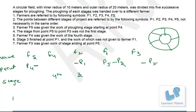Okay. Now every point is a starting point as well as an ending point. Now suppose if we talk about point P5, so it is starting with point P5 and P3. So ending point, that means something maybe P1, P2 or maybe P4 should be over here. Okay, so what exactly we have to do? We have to find out the initial point and the ending point of each stage. Okay.